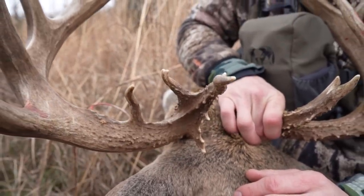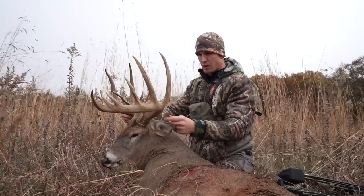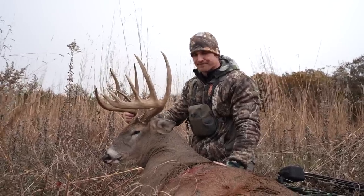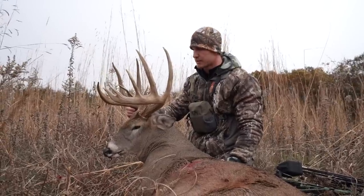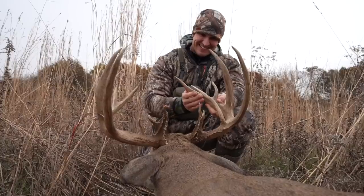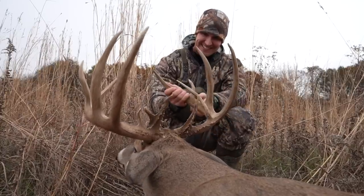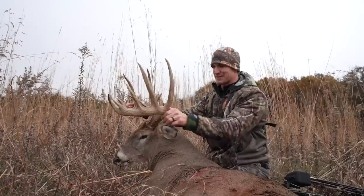I had about a day and a half to get him because it's November 1st. And once this old boy gets on a doe, he'll be done for like the next 20 days because he'll just go from doe to doe and it'll be really hard to get on him. But I mean, we're talking about a world-class Iowa buck right here. This guy is an absolute stud.